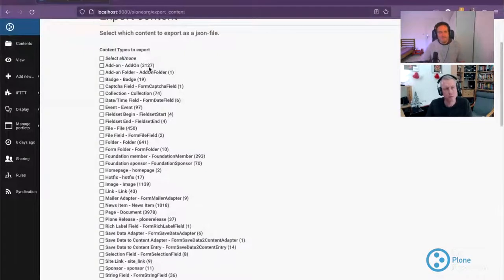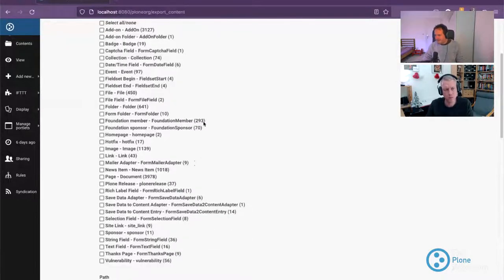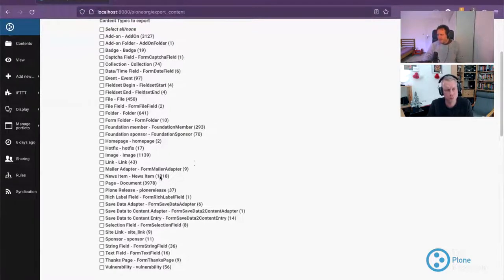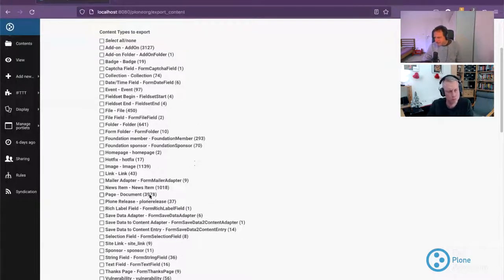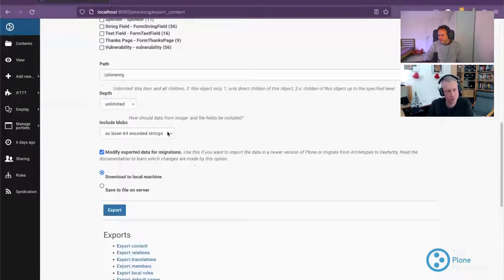And you see there's like 3,127 add-ons, which come from an outdated add-on listing that is not public anymore. There are 293 foundation members. There are a couple of forms, and there are like 3,900 pages, 1,000 news items and stuff like that. And basically at the bottom, there's a button that you can click saying export. And once I click it, it creates a bunch of files and stores them on the file system and has all the exported content.